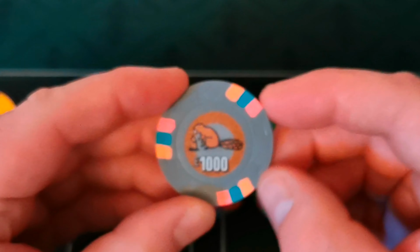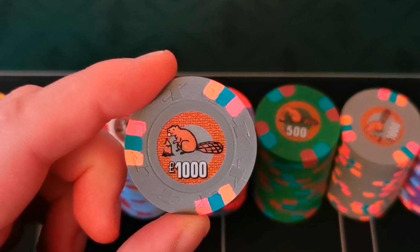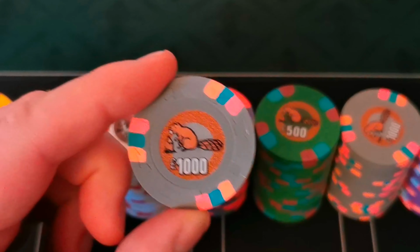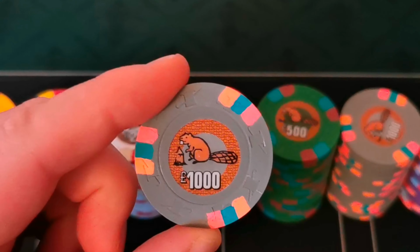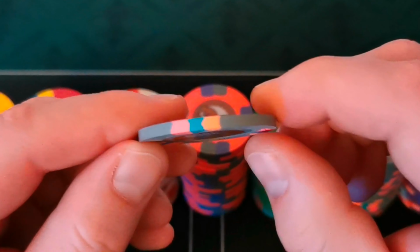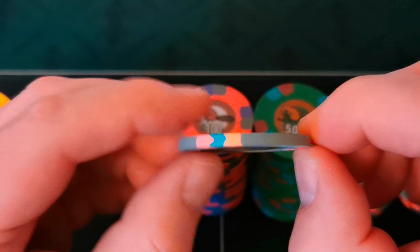Again, this camera and lighting just does not do this chip justice. 43mm grey chip with the 3T-A16 spot pattern. This is by far the most incredible chip in the lineup. And yeah, I think there were like 150 of these in total, which is just insane. Again, I think Joe said that lots of the 43mm chips hadn't even hit the felt or seen play.